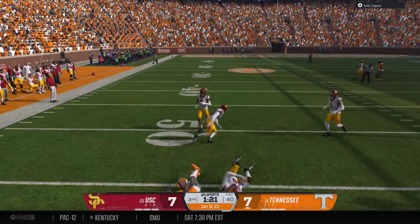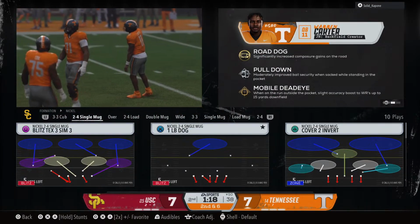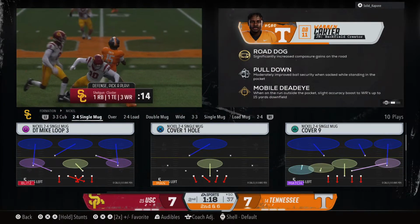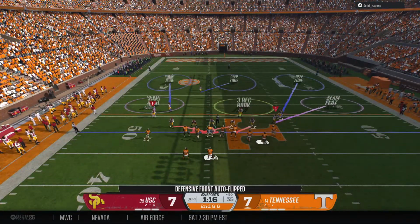They're working that left side. Didn't pick up a lot there, moved it forward just a few. My old coach said you'll never go broke taking a profit. Take what's there, take the positive yards, and never complain.